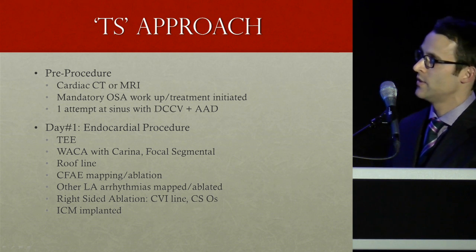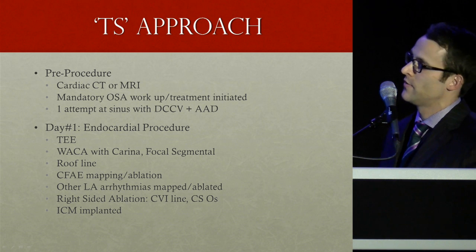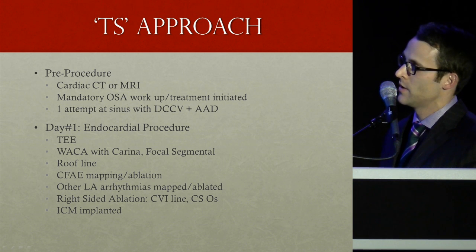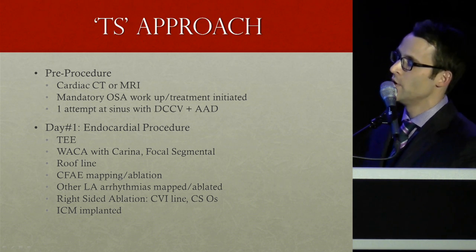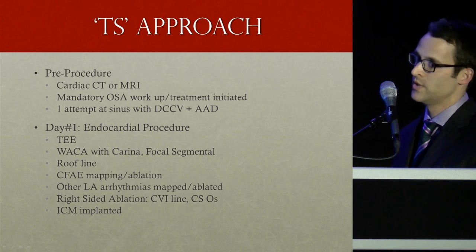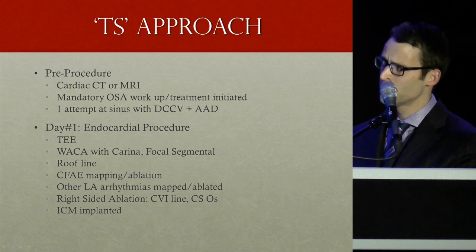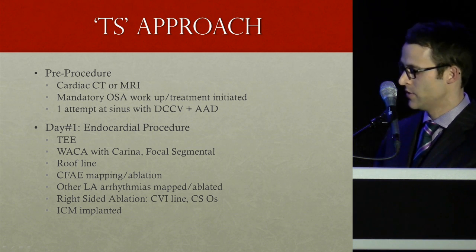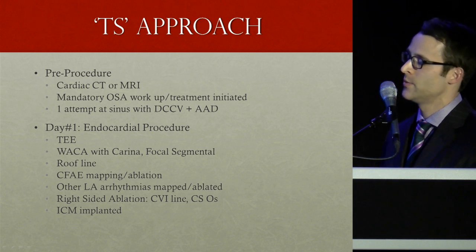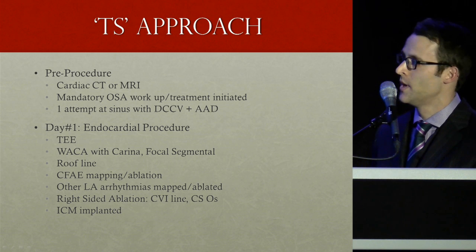So then we decided to do our transcatheter approach prior to surgical. It starts off, as with all of you, with imaging prior. OSA workup, we mandate prior. Now, treatment thereafter is difficult with these patients, but we know from the research and literature that OSA is a clear predictor. If you have it and it's not treated, there's upwards of a 20% predictive factor of failing in your AFib post-ablation. So we try to address that. In practice, you just can't do much when patients refuse to wear their masks. But we did do that.